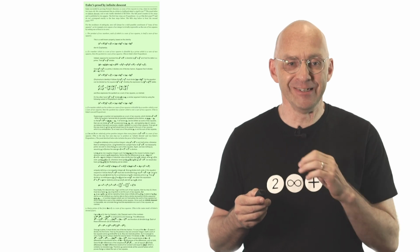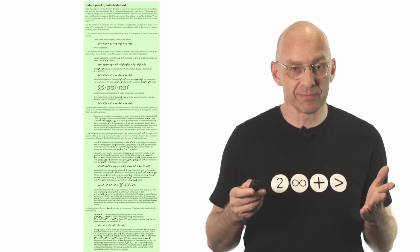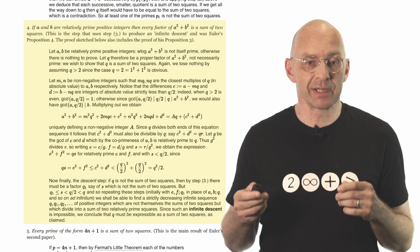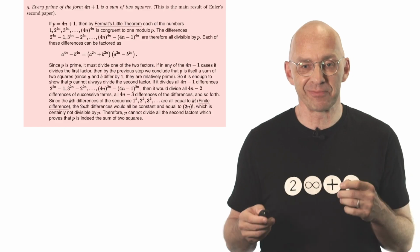Here's a summary of Euler's proof, which you can find on Wikipedia. Whoa! Not hard to see why he struggled. Definitely not for amateurs, right? Among other things, the argument includes a tricky infinite descent proof by contradiction and an ingenious application of Fermat's little theorem, a theorem which we already covered in another video.